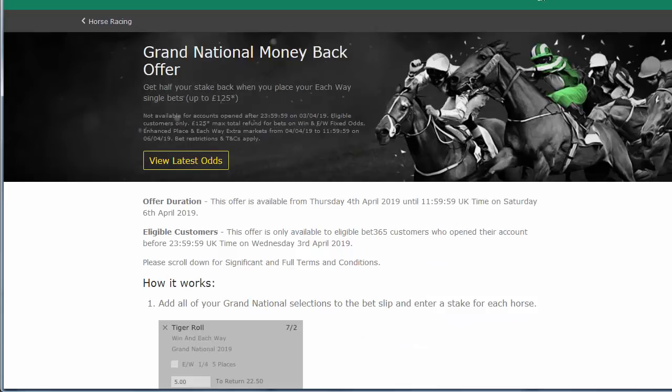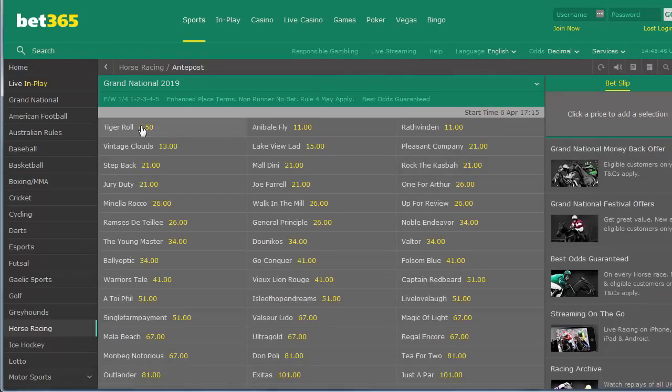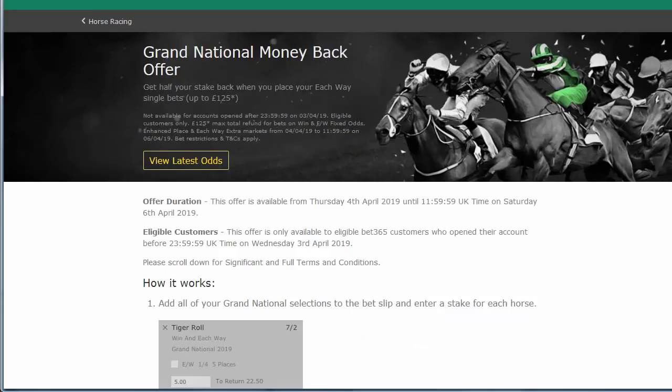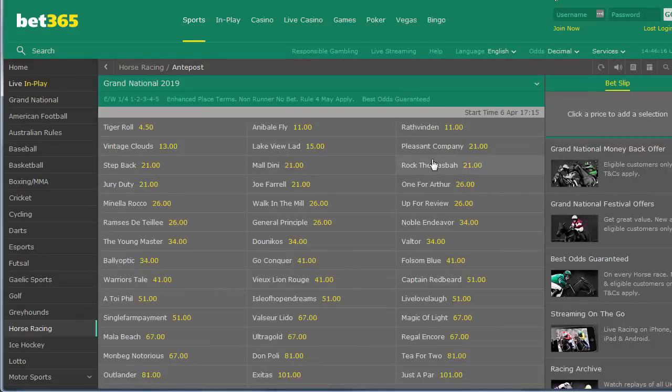Now, Tiger Roll, if we come back here, is the only one that doesn't qualify. Every single other horse has got odds of 5. So if any horse other than Tiger Roll happens to win this race, and somebody has backed that horse, then they're going to qualify for that free bet as well. So ordinarily I wouldn't recommend doing this one if you do 2-ups, but this is going to qualify anyway. And so again, if you split your stake up with 5 different bets at £25 each, then you've got 5 chances to hit it, basically.